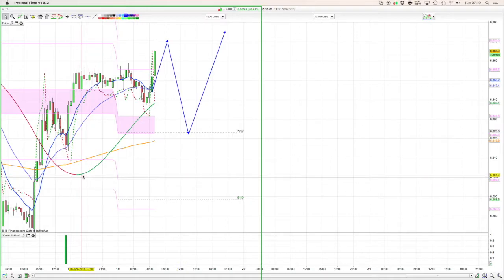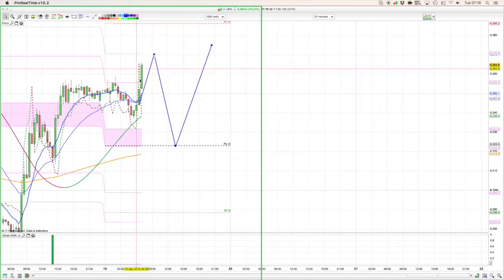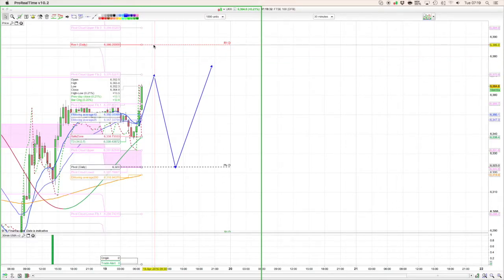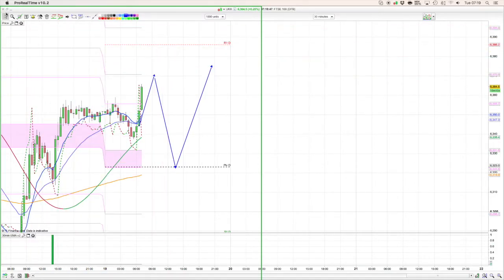The green coral on the 30-minute shows support at 6338 at the moment, so around that 6341 that we rose up from this morning. The 10-day channel is also at 6341, hence this initial rise. Those are the levels I'm looking at today: 6320 for the pivot and the moving average, and then 6366 to 6386 for resistance. That's about it on the 30-minute chart.